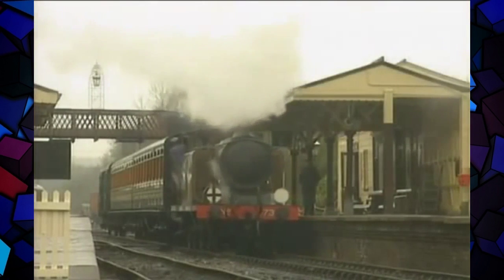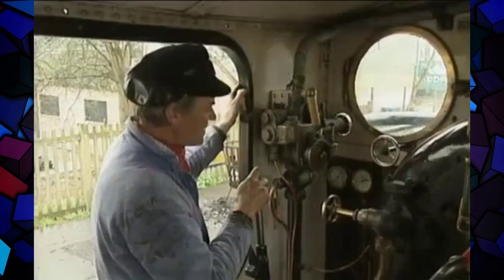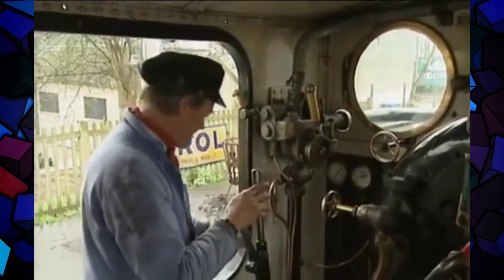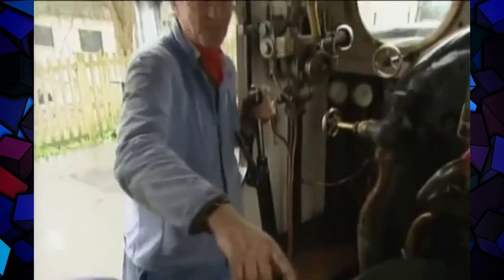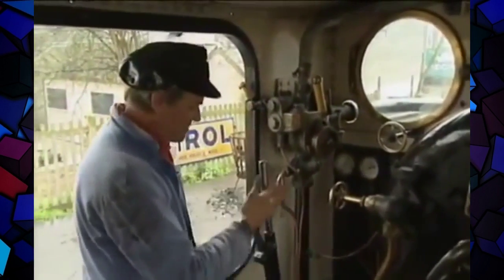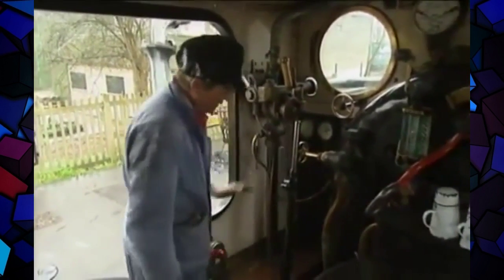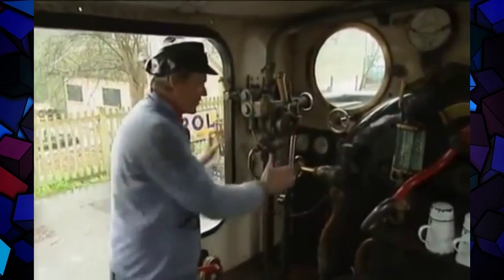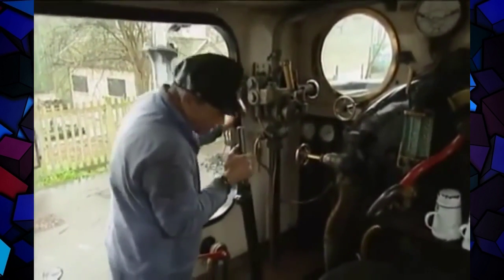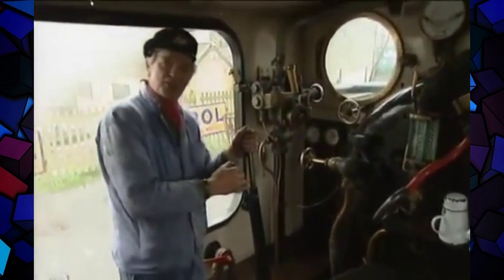But what was this turn-of-the-century steam engine like to drive? This engine's peculiar insofar that it's got a vacuum brake for the train, an air brake for the engine, and if all else fails, we've got a handbrake to park it on. This big lever is not a brake, it's the reverser, and that is forward. And if we bring it back to that position, the engine goes backwards. It therefore follows that if it's in a position roughly in the middle, then strictly speaking, it shouldn't go anywhere because the valves are set so that it doesn't.